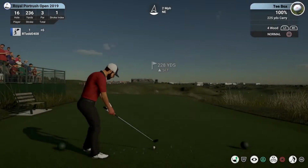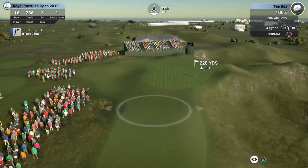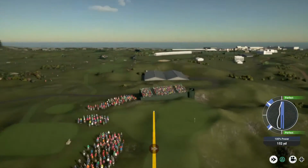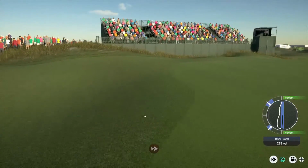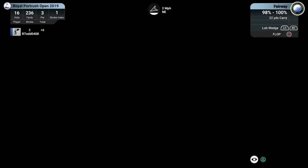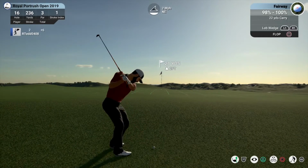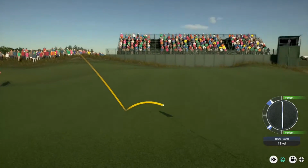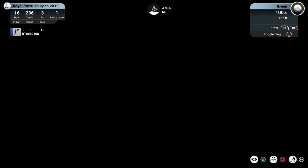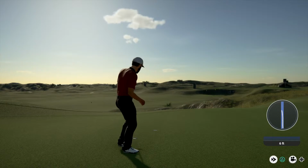And now setting up on the 16th tee. That looks like the hybrid. And that's not what they wanted on their approach. Bit too much club on that one. And this putt could save par. And finishing this one with a good putt.